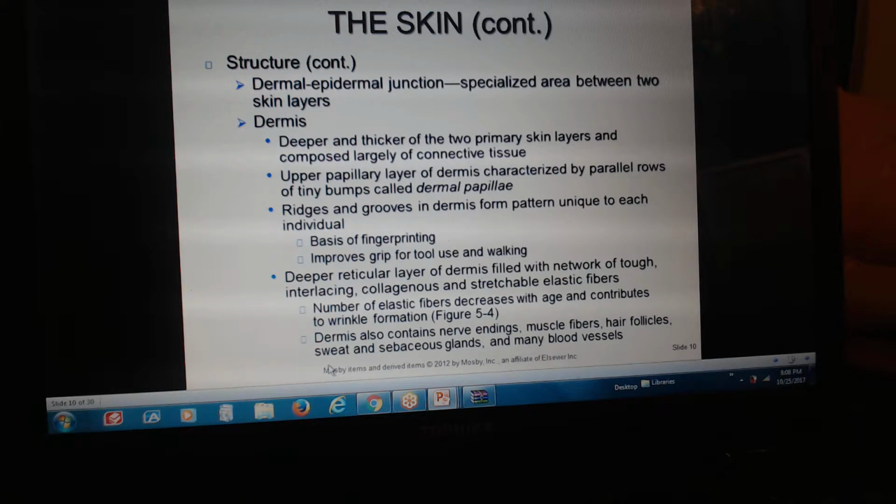Now, the dermis itself is the deeper and thicker of the two primary skin layers and is composed largely of connective tissue. The upper papillary level of the dermis is characterized by parallel rows of tiny bumps called the dermal papilla. That's what gives us our fingerprints. The ridges and grooves in the dermis form a unique pattern to each individual. That's the basis for fingerprinting. It also improves our grip. The dermal papilla on our fingers give us a better grip, and on our feet, they give us better traction for walking.